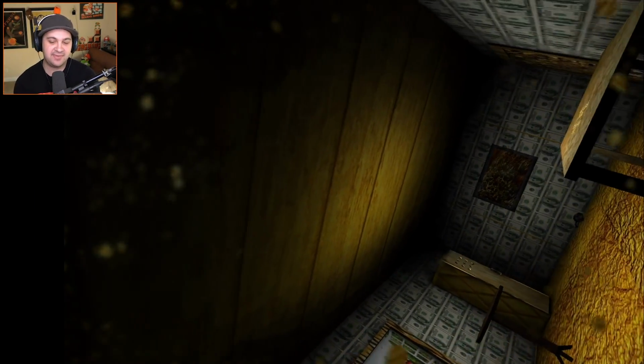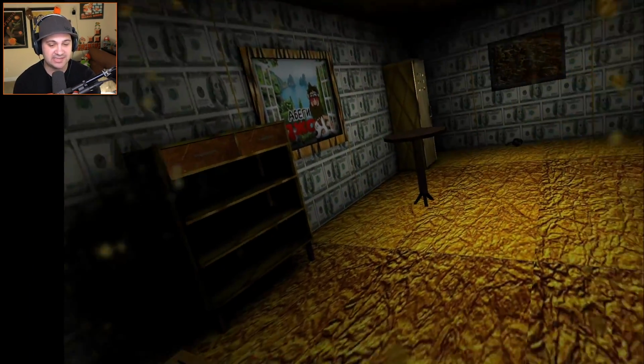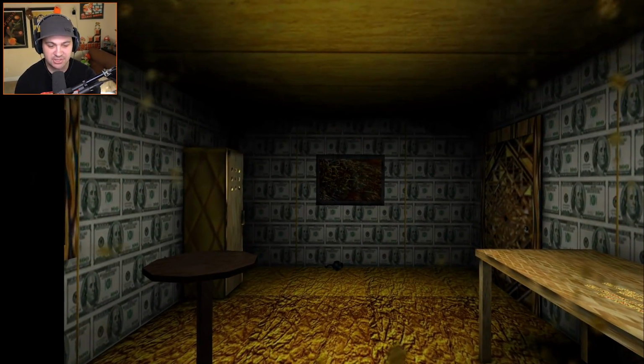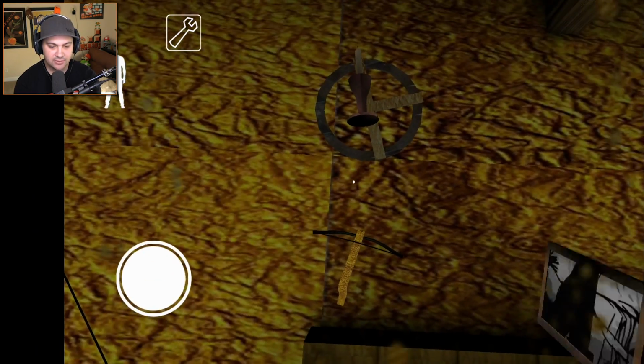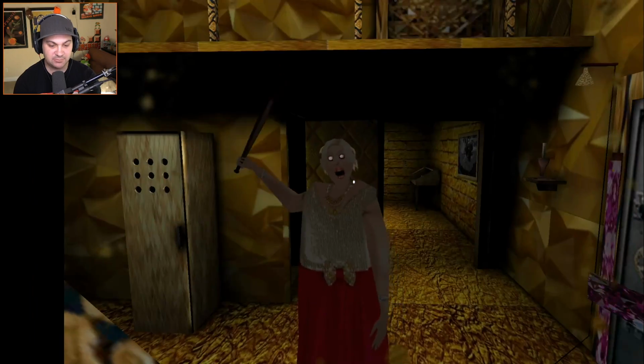Okay, this is okay. We've filled the bathtub with water. Now we need to get Granny into the bathtub, or as close to the bathtub as possible. She wants this. This is what she wants. So, first we grab the crossbow. Grab the crossbow!